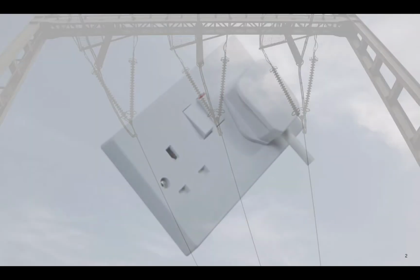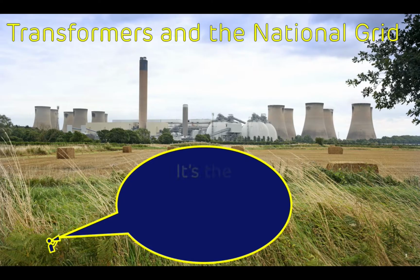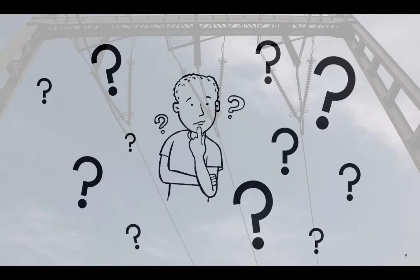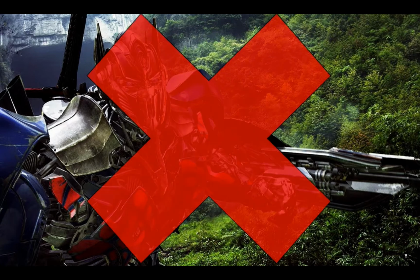When we switch on a plug at home, the electricity that we use comes to us from power generators all over the country. Drax Power Station is one such generator. But, have you ever thought how it all works? How is electricity able to travel long distances? And what makes it move from where it is made to where it is going to be used? Well, the answers to these questions lie in things called transformers.